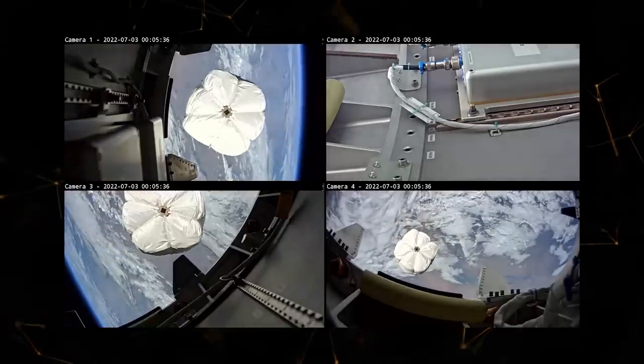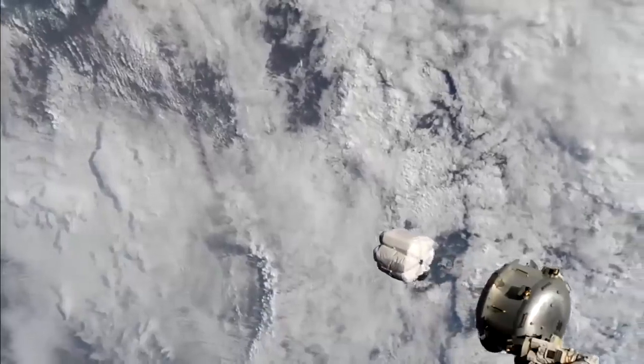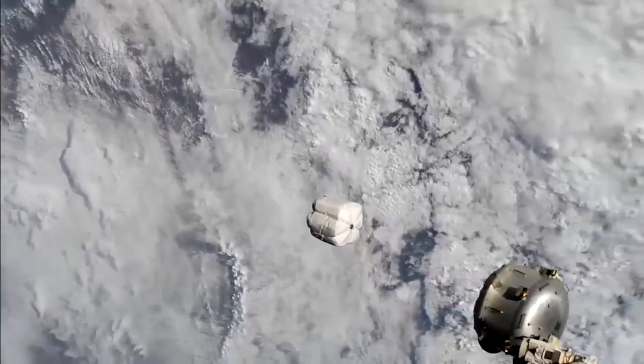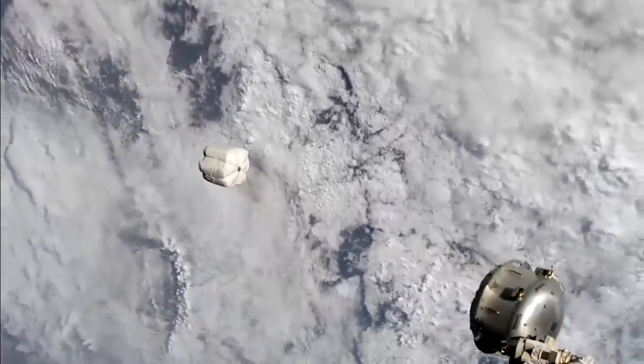In the new system, a gateway called Bishop is used. When the garbage leaves the gateway, it completely burns up in the atmosphere, so it does not worsen the problem of cluttering up the orbit.